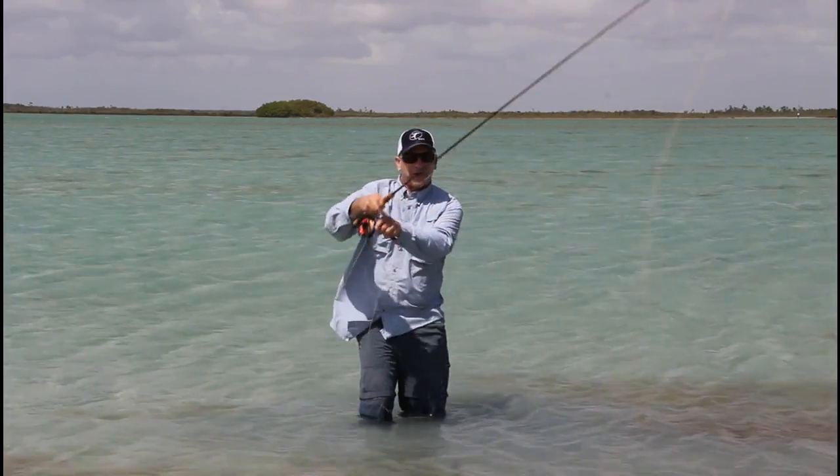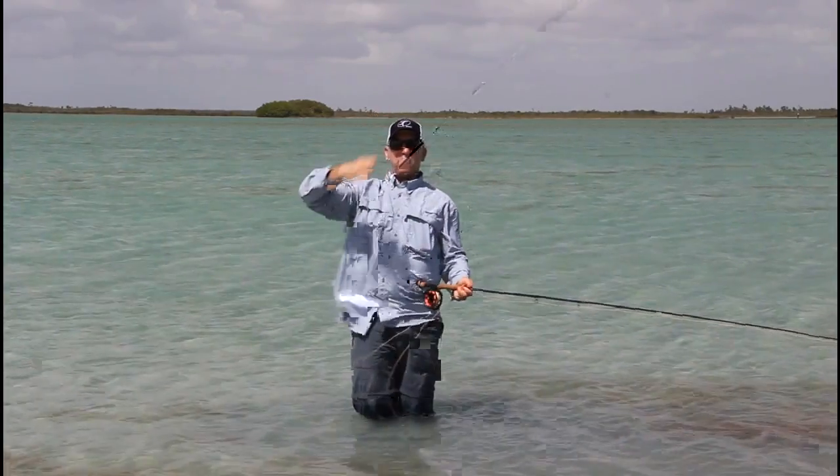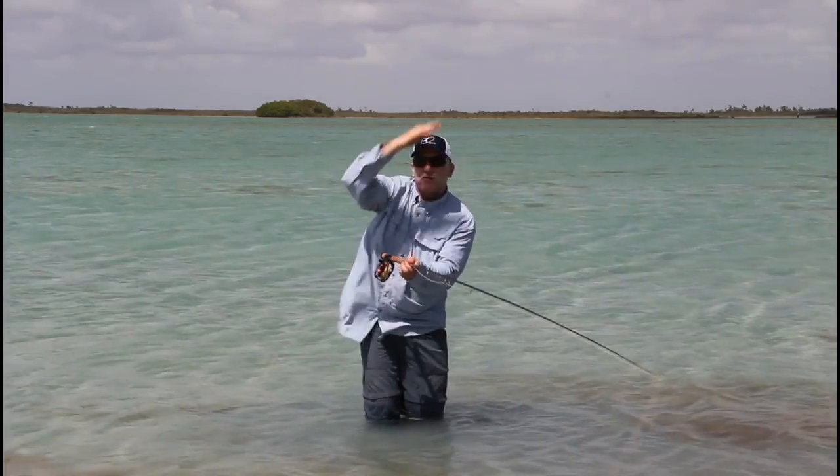So when you cast over your left shoulder, don't let your hand block your cast. Let your hand come over your head. It's almost like you're saluting. Double haul and do all of those off-shoulder casts.